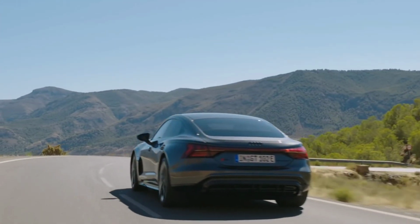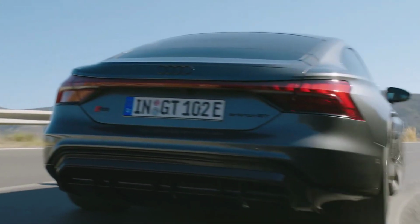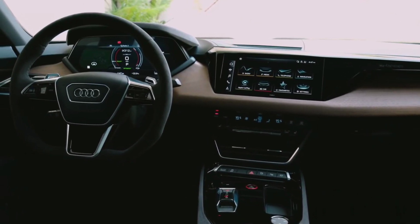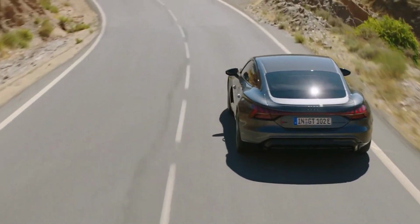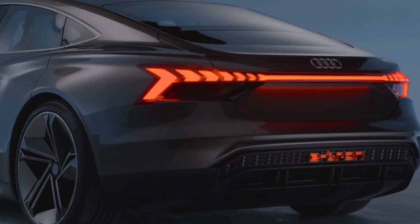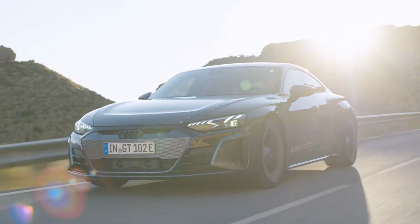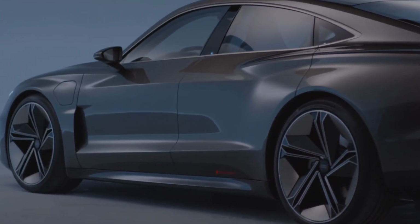From launch, buyers will have a choice of two models, the e-tron GT Quattro and the e-tron GT RS. Both versions use an electric powertrain featuring a motor mounted on each axle for four-wheel drive. The entry-level car produces 469 bhp and 630 Nm of torque, which Audi says is enough for a 0 to 62 miles per hour time of 4.1 seconds and a top speed of 152 miles per hour. It features double wishbone suspension, electronically controlled dampers, locking rear diff and steel brakes with 10-piston calipers. There are 19-inch alloy wheels as standard, although 20 and 21-inch alloy wheels will be available.